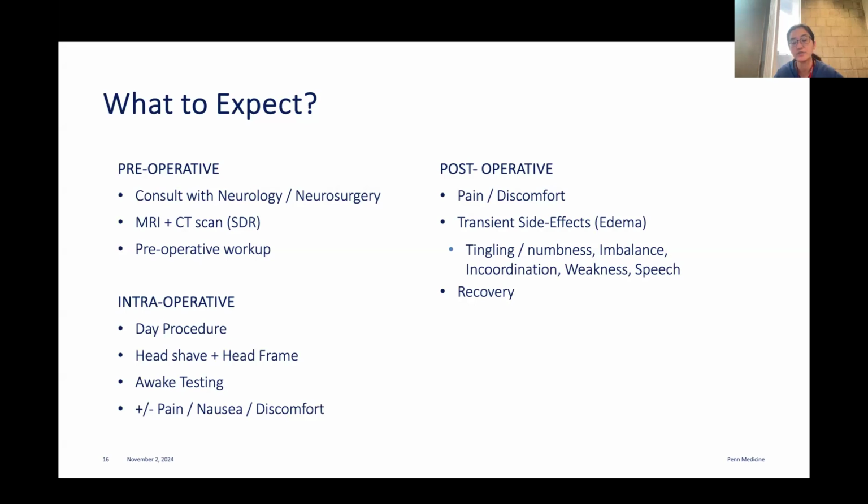We tell all patients that after they go home, they may go home from the hospital feeling well, but over the next few days, they may start experiencing side effects. And again, these are the side effects such as tingling and numbness, gait imbalance, some speech difficulty or weakness, mild weakness, or incoordination that they may experience. So we usually tend to tell patients to be more aware after the treatment, take one step back, just make sure you are aware of your surroundings.